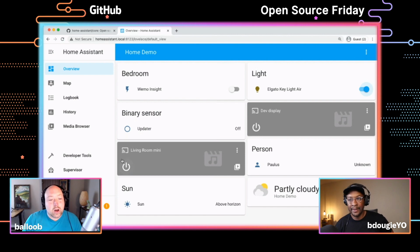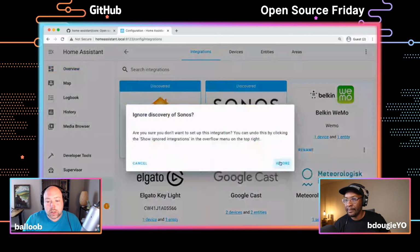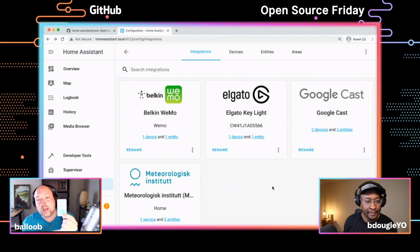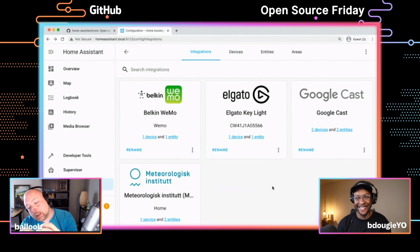But what I want to show now is, let me open, I'm going to the integrations panel. This is Sonos, I'm going to ignore Sonos. What I want to show you is that onboarding is really important for us. If you plug this in, it needs to work right away. This one I've already set up to connect to the Wi-Fi, just because it makes it easier for the demo. So I'm going to plug it in now, and I'm hoping it's going to show up on my screen. Awkward. Let me see.